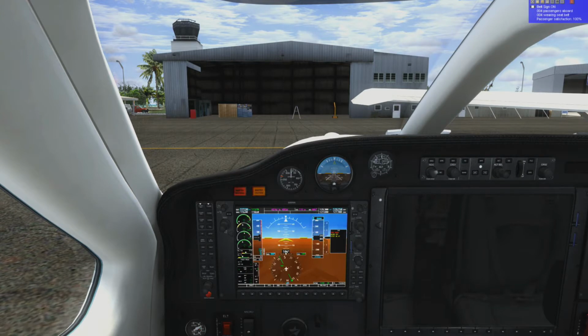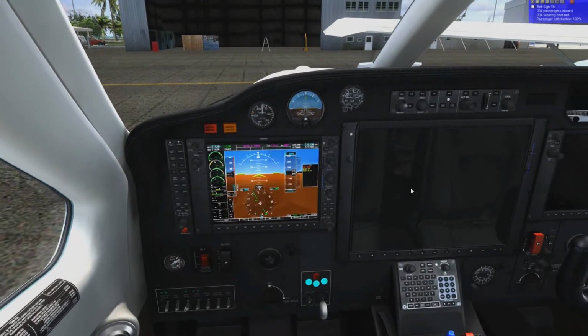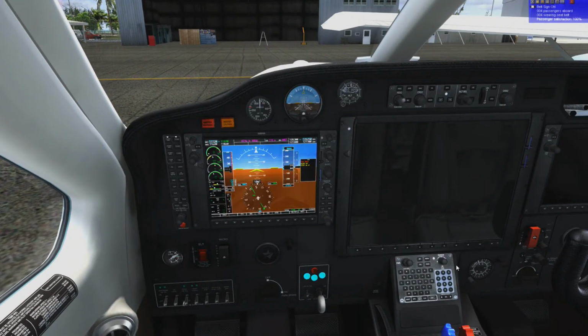I've got one more. I think it's for the taxiing. So I'm going to get this one put away and we'll grab the other one. Yeah, I've got the checklist for taxiing. The taxi light will come on. I'm going to go ahead and turn all this stuff on real quick.